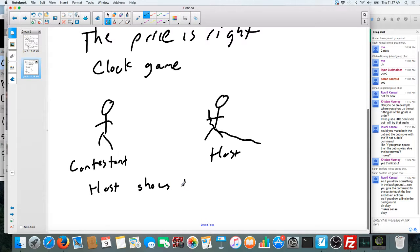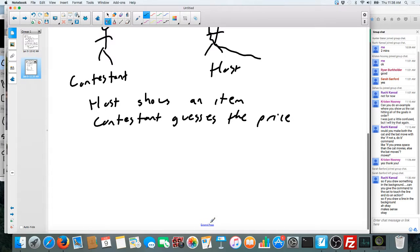shows the item. Usually, because it's The Price is Right, something like a couch or a refrigerator or a jet ski or something that you don't actually need. But the contestant guesses the price. I think that thing costs $500. Okay.